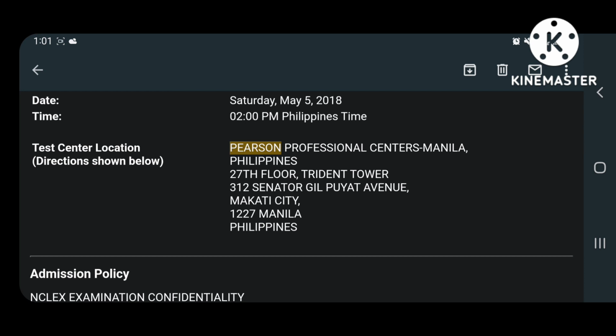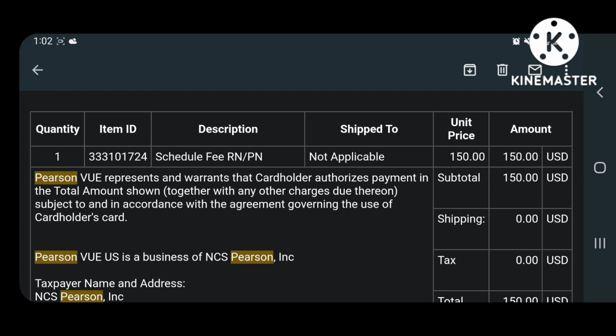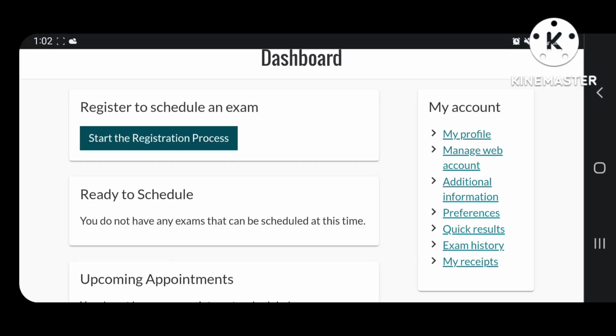So, here you go. Usually, yung nakakakita lang ng schedule, someone who already paid the exam. It will tell you there how to schedule it. Here you go. This is yung dashboard sa inyong Pearson VUE. So, we already started the registration. That's the time you will pay the $200 and you will receive the email that I've shown you before. And then, nagawa na lahat yun. That's the time na magpapakita dito banda that you're ready to schedule your exam.